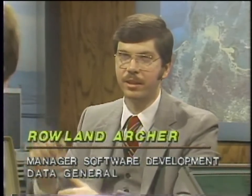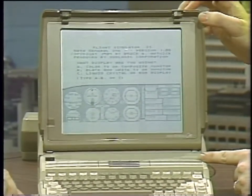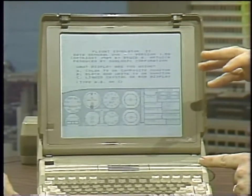Looking at the screen, I want to ask about the memory demands of these screens. For instance, I think on your machine, the Data General 1, you've got 128K, but I think you're tying up 48K just running the screen. That's right. Tell me about that problem. That's right. In order to refresh an LCD screen, you actually need an area of memory dedicated to that function. So we have 48K in order to get the high-resolution graphics that you see there. And also, we've emulated the same display adapter devices that IBM PC software expects to see. So software that writes directly into that screen memory still functions on the Data General 1.